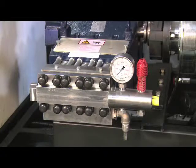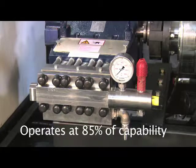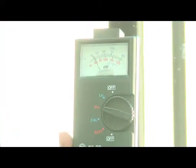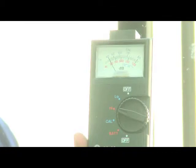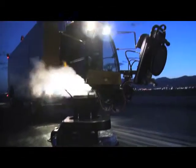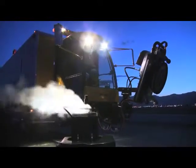The ultra-high pressure pump operates at 85% of its operating capability. Unlike our competitors, this machine is not designed to run its systems at maximum capability. By using a fraction of the available power, fuel consumption is low and sound levels are at comfortable levels, allowing the operator to hear all instructions from the tower radio.